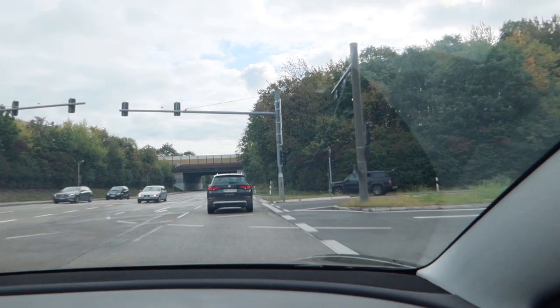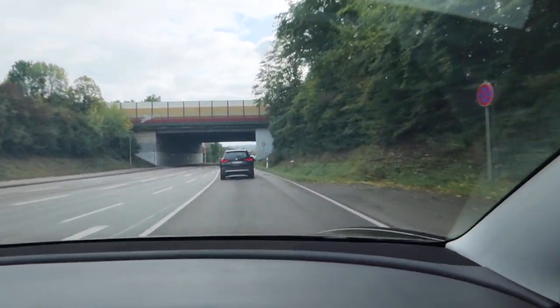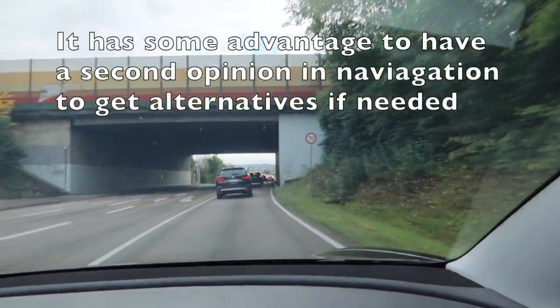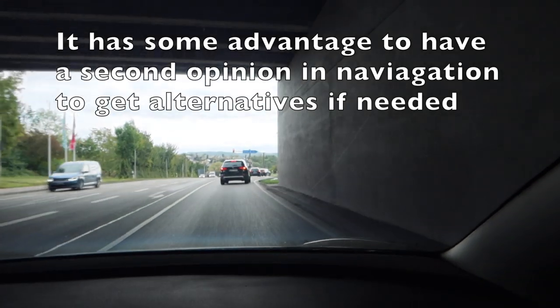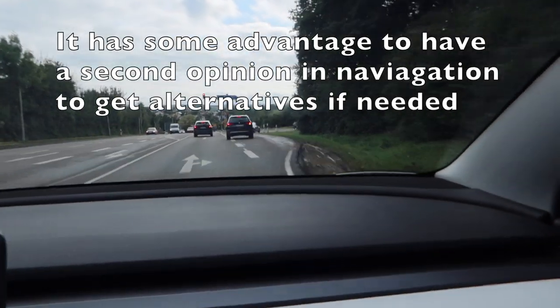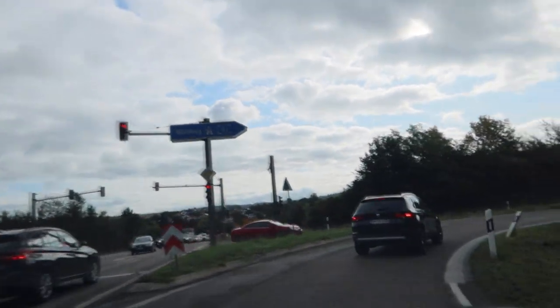In 200 meters, turn right onto the A81 ramp towards Berg. Yeah, and we're going to Würzburg. Turn right onto the A81 ramp, then merge on A81. Würzburg.